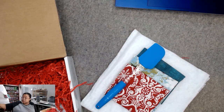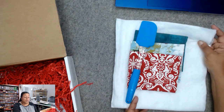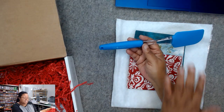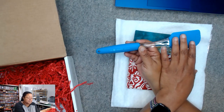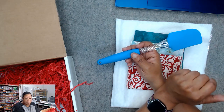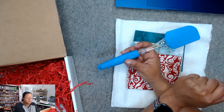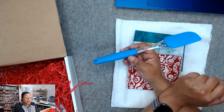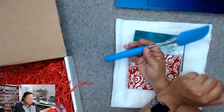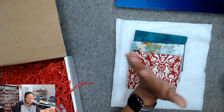This looks really interesting. Okay. Well, clearly we're making something for the oven. So we have this GE Designs silicone spatula. I'm never going to turn down a silicone spatula. I eat scrambled eggs almost every day, and I like using the silicone spatula when I cook them. So I have a few of them, and I'm okay with another one. Even though it says GE Designs on it, I don't care. I love me a silicone spatula.